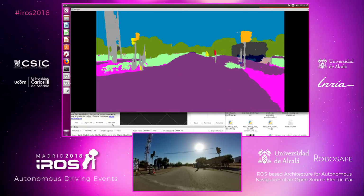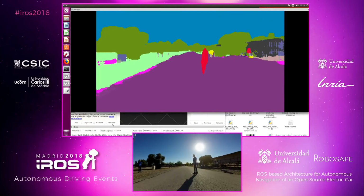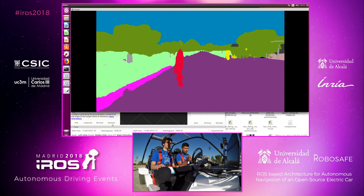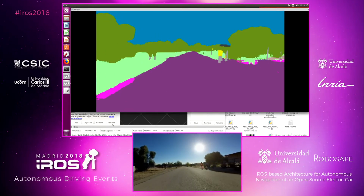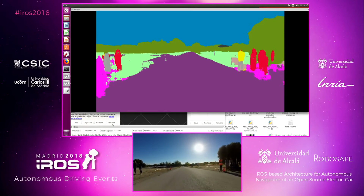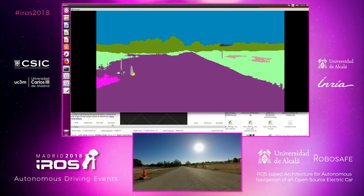Okay, now we are ready for another pedestrian that is crossing. As you can see in the segmentation, it is in red color. We detect this pedestrian, and the vehicle stops and returns to the previous planning in a correct way.